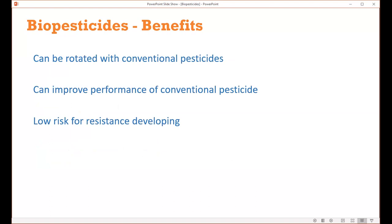The biopesticides can be used with the conventional or non-organic products. I'm guessing that most of you, I hope, are familiar with resistance, where some of our conventional products have been used over and over and over, and then the target pest has built up generations of a population that is able to withstand that particular pesticide spray. And so it's great to be able to mix in other products like the biopesticides to help reduce that resistance. So they can be rotated with conventional products. They can even be mixed with some conventional products. And there's low risk of resistance with these products.